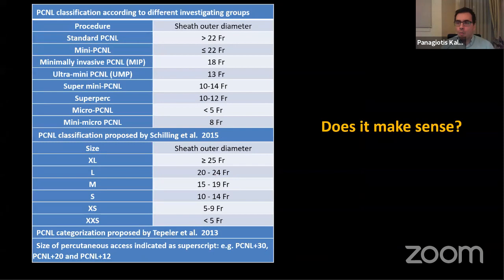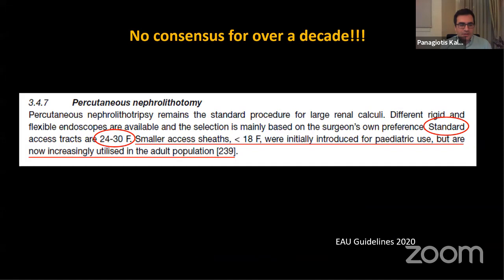And this is so confusing that even in the guidelines, the only procedure that is well defined is the standard PCNL. It's 24 to 30 French. That's it. All the others, we do not know exactly what we're talking about.